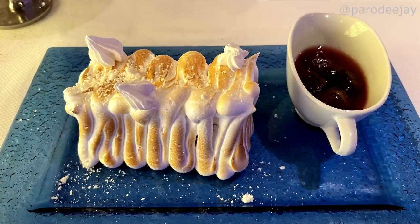Did not finish. The Baked Alaska, good concept. Also very, very sweet. The meringue was super sweet. I scraped it all off and the cake, and I just ate the cherry Garcia ice cream on the inside. I left the meringue, way too sweet for me. Yeah, so my dessert didn't finish either. But other than dessert, fantastic. And that's the end of that one. All the food overall, if you're still here, has been fantastic on the ship.